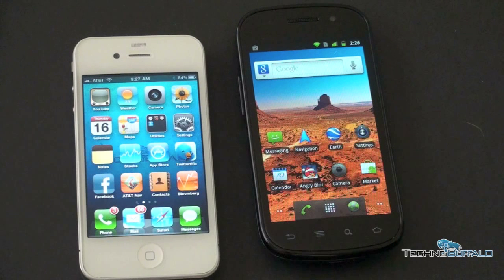So when you come to intangibles, there's something to be said about having an iPhone, the way it looks and the way it feels. It's a very seamless process. It's a very walled garden integration, so you're stuck within Apple's limitations. Android is very open. You can customize it any way you want to make it look and feel the way you most prefer.